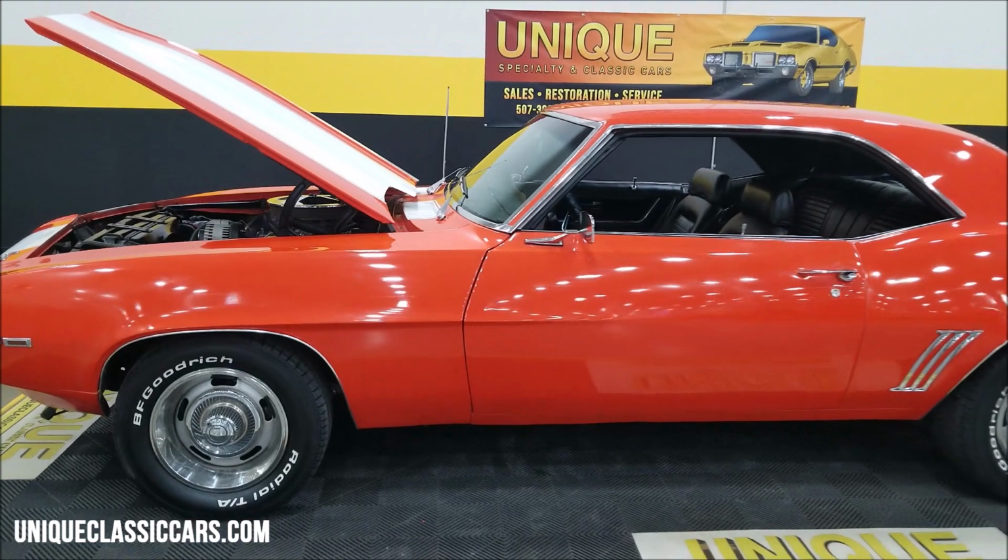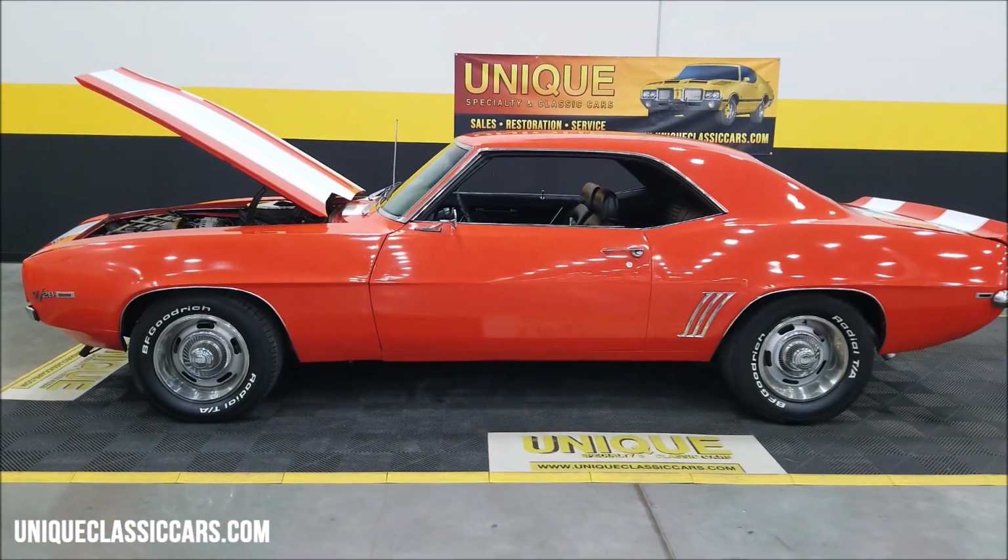There you go. Gen 1 Camaro, 1969 Chevrolet Camaro Coupe.